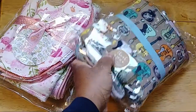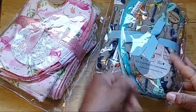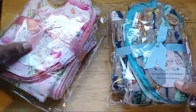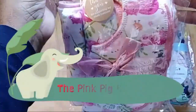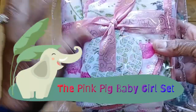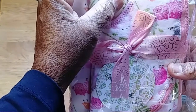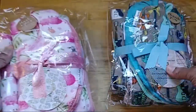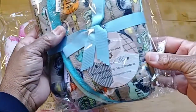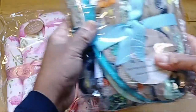Now, you can mix and match from the items that she has, or you can go with the sets that she has. Now, I asked her to make me a special order. Now, you might say, well, what are you doing with that baby stuff, Deborah? I'm actually going to be adding these items into my baby line that's coming either in the middle part of January or the first part of February.